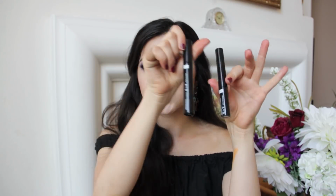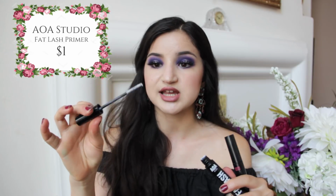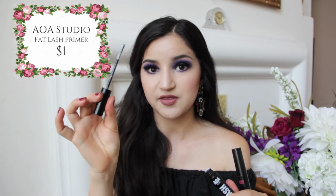Next, they came out with a full line of mascaras. So they have the fat lash, top lash mascaras, and then they have the skinny lash, bottom lash mascaras. The tubes with the white lettering on them are actually lash primers, so you apply these before you apply the mascaras, and then the tubes with the colored writing are the actual mascaras. You get a primer. It's a pretty standard spoolie type brush, and it's a very thick white primer. This goes on extremely white.